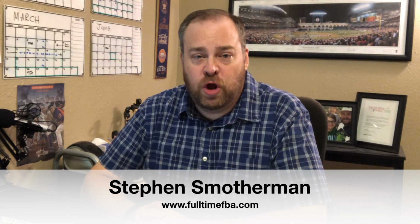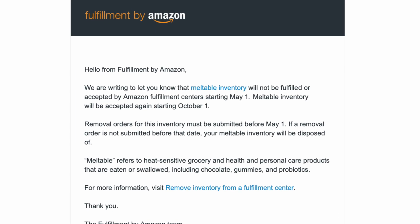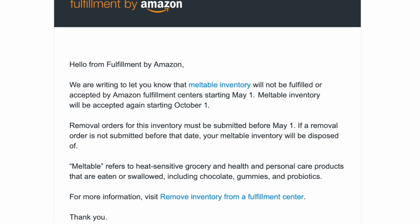Hey everybody, today I want to talk about how to know which items on Amazon are considered meltable. Now, maybe you recently got an email from Amazon stating that pretty soon Amazon will not allow meltable items to be stored in their warehouses, and they do this every year during the hot times of the year.